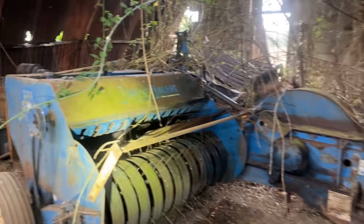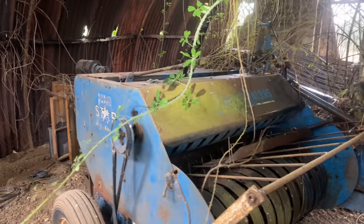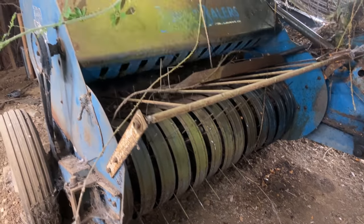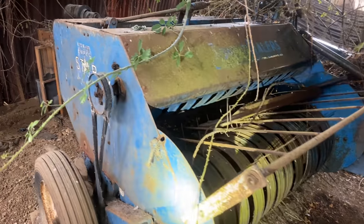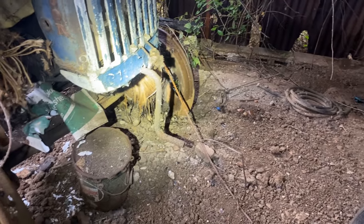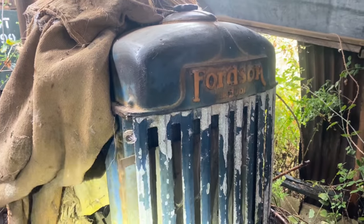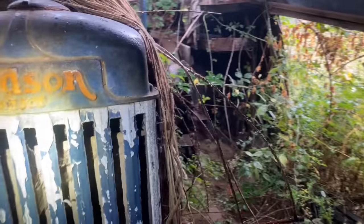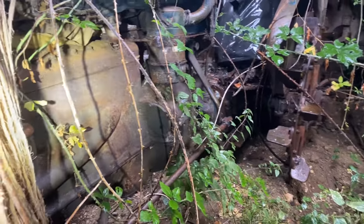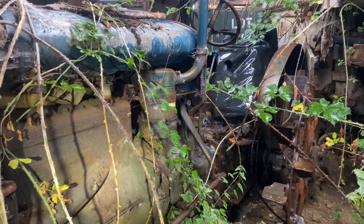Now, this is an interesting machine. That's used to do the hay bales with. Correct me if I'm wrong, but I believe that is for tying up the hay bales. Look, this tractor's got the old wind-up handle on the front there. That's pretty cool. Fulton Major. What's that, from the 30s, 40s? I honestly don't know. Guys, if you know how old this tractor is, if you've got any idea, please let me know, because I would love to know. She's a big girl, that one. Crikey.